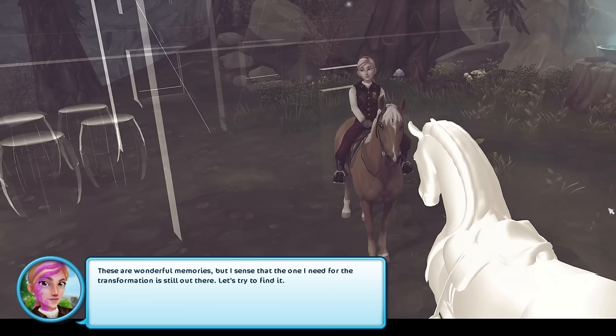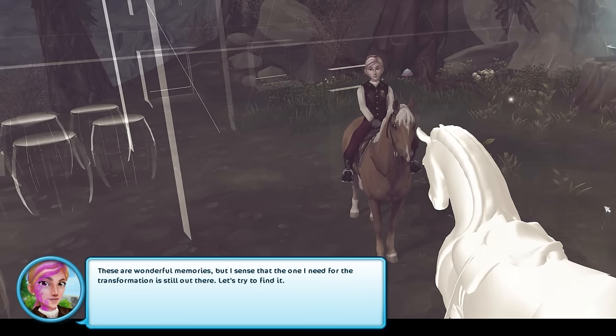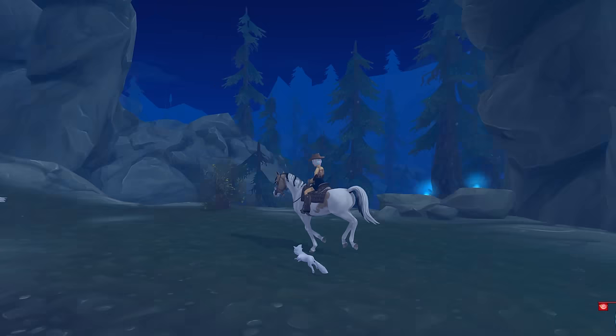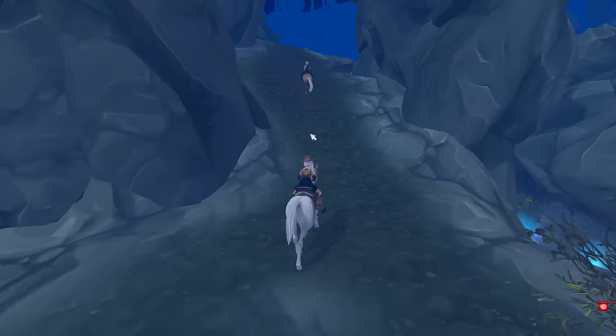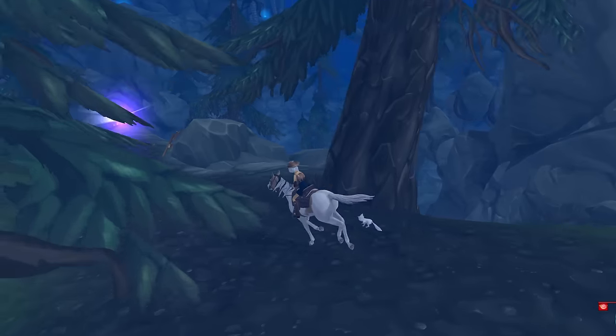These are wonderful memories, but I sense that the one I need for the transformation is still out there. Let's try to find it. Maybe this is the right one. This is lovely how we get to tour around Devil's Gap too, along with Anne. Oh, look at the crow just flying. Nowhere to go, just being a crow. Oh, we're on the other side of that bridge.